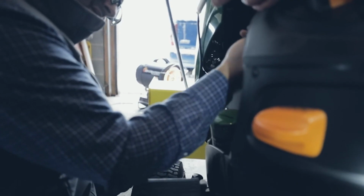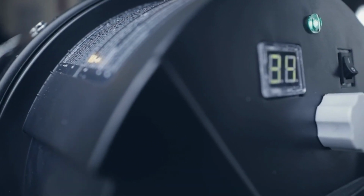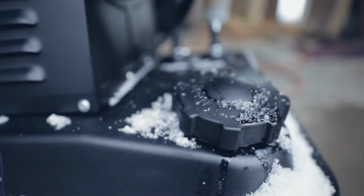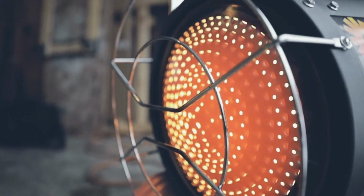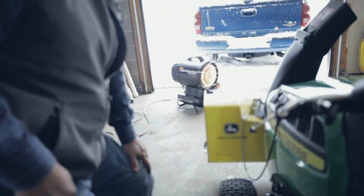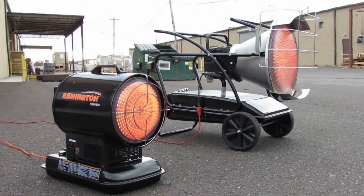Unboxing and assembling the heater was a matter of a few screws and a couple of minutes. Flip over the front packing if you're wondering where the hardware and shield is. The tank holds 2.75 gallons of fuel with a potential 5-hour runtime at a maximum of 70,000 BTU output. K1 kerosene is recommended, but the heater can run on diesel, home heating oil, and even JP8 jet fuel.